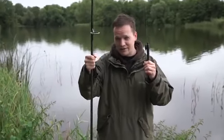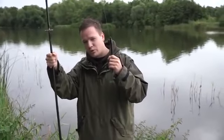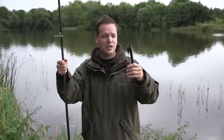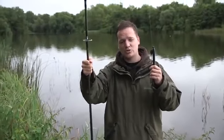So if it's gravel, you'll get a tap-tap sensation. If it's silt, you'll get a really slow, slug-like pulling. You'll be pulling it through really stiff. Then there are the weed beds. When you throw it in the weed bed, it will clog up. It'll be very hard to pull the rod through.